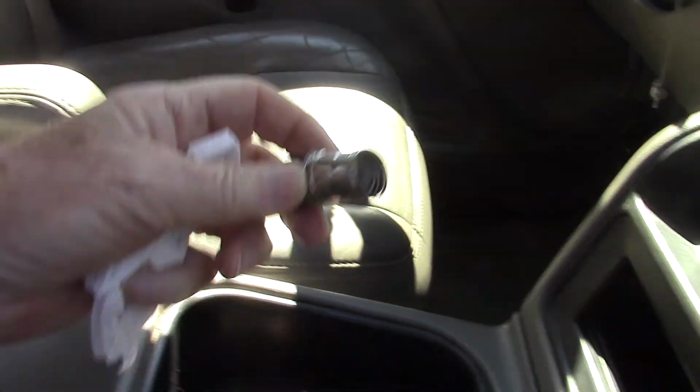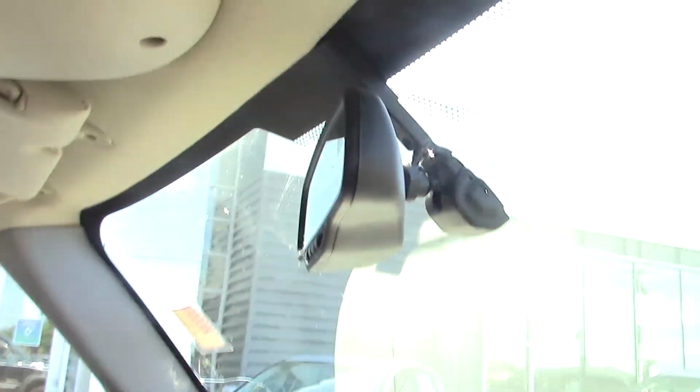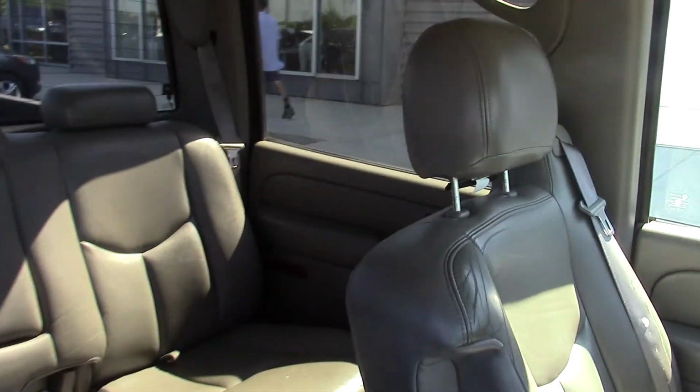Inside is in excellent shape for an 04. Leather seats. Person was a non-smoker, if it matters to you. Headliner's in great shape. Back seat's in great shape. No smells, no dog hair.